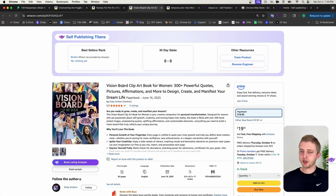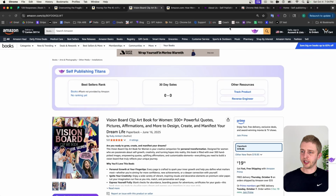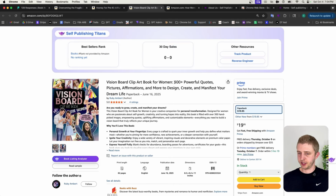So here it says vision board clip art book for women. Vision board clip art book, that's fine, but I feel like vision board book as an exact match could be potentially better. That's something I would check with the Titans Pro Chrome extension to see which one has better domain and opportunity. So just one tip here, but otherwise your title sounds clean.